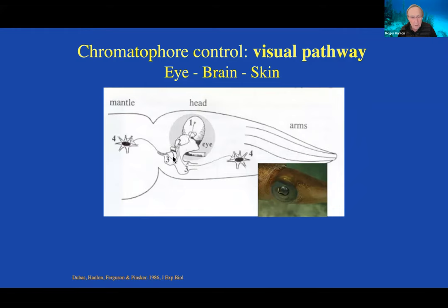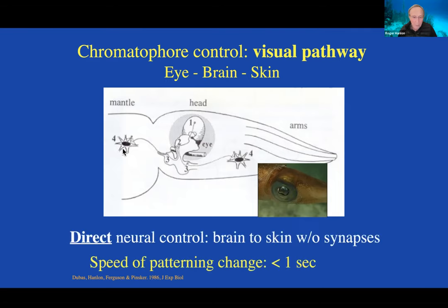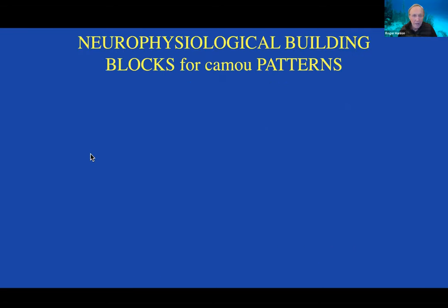And in each of those, it sends down neurons to the lower motor center of the brain, which sends individual neurons from that part of the brain all the way out to the end organ, every spot in the animal, without any synapse, which means that it's built for ultimate speed. So the whole thing is absolutely built for speed.